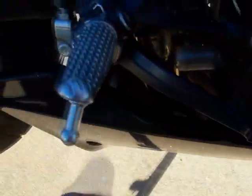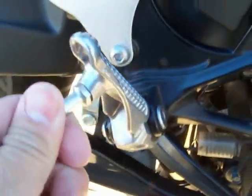Bike's like new. You know, it's gonna have a couple minor scuffs like I showed you over on the other side. You got one here too, but that's just from boots and might buff out. You see your metal, there's no scrapes. Bike's never ever been down. Another indicator here, you got your pegs. Pegs have no scuffs on them.